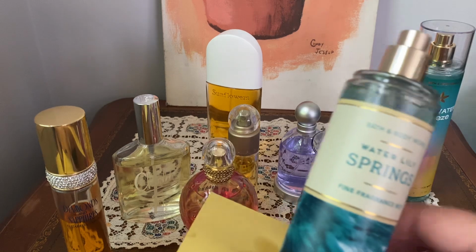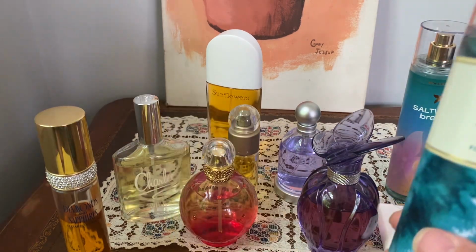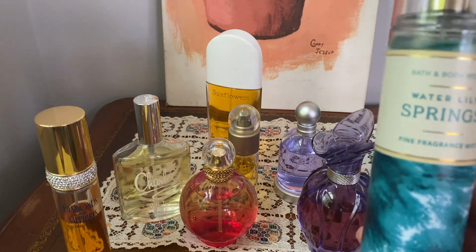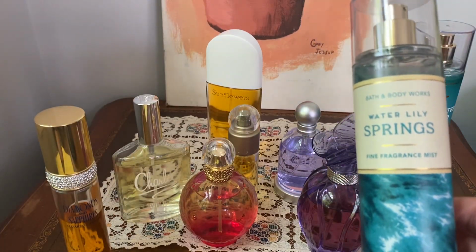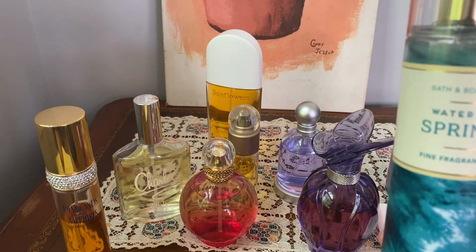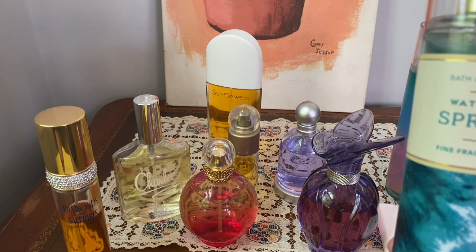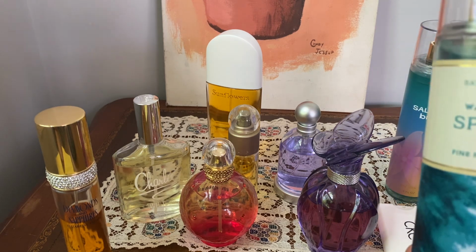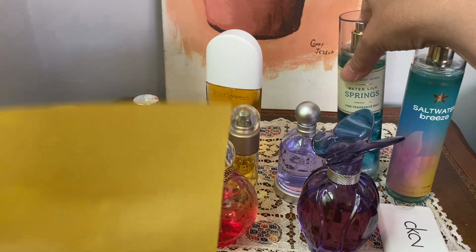If you don't have any aquatic scents in your fragrance library, I would check this out. I think Bath & Body Works still has it. It's pretty new and it's perfectly blue. And I just feel like there must be some time when you want an aquatic fragrance, even when you're not that into it, right?